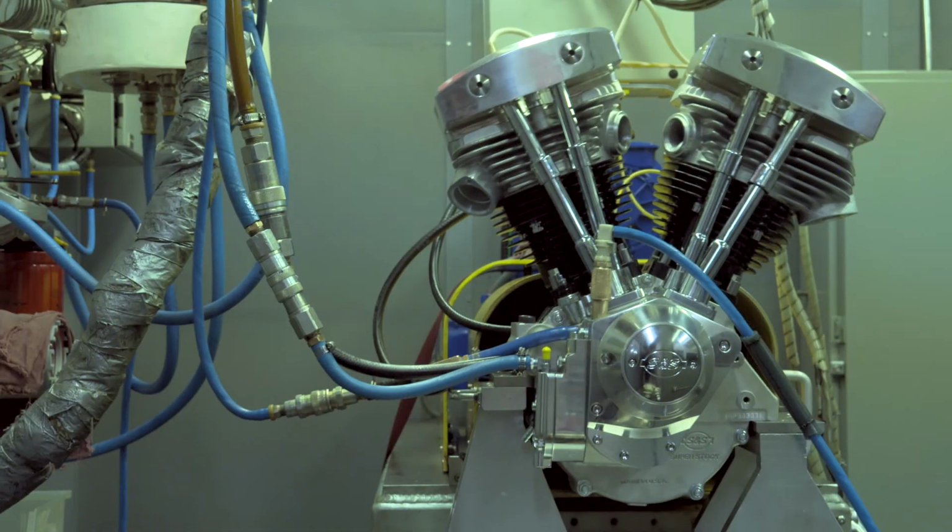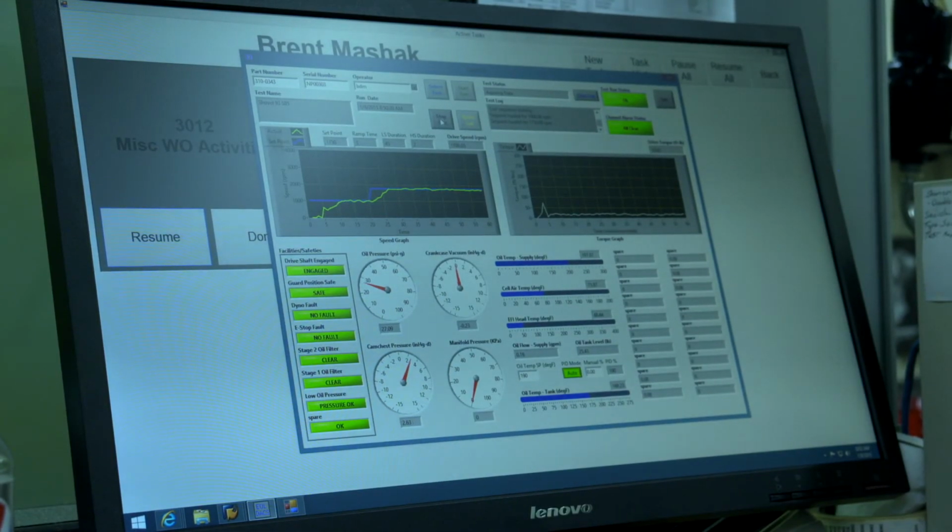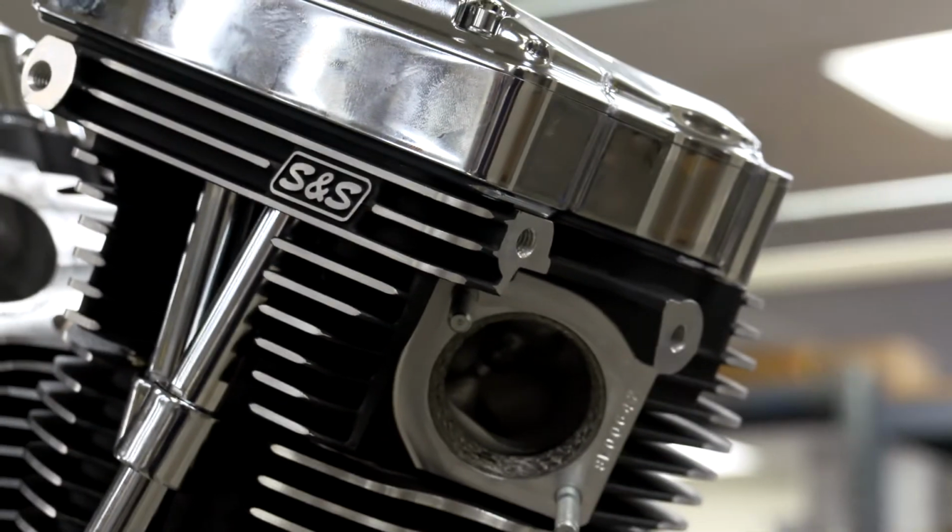It was a marriage made in heaven. These guys could build frames and put motorcycles together, and we provide the engines. And S&S really took off.